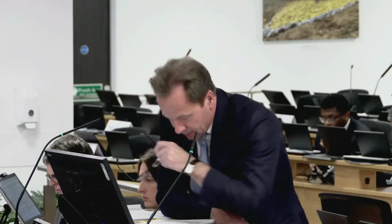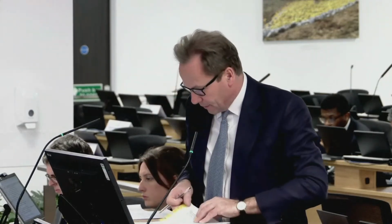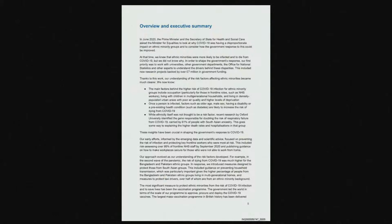We'll move forward and look at, in fact, now your final report, the fourth quarterly report dated the 1st of December, because there was much in that, wasn't there, about data, and you made a number of recommendations about how to better accumulate and publish and then rely upon data. Can we have INQ0000897747, please? This is the final report dated December 2021. And if we could pick it up, please, at page 5. There is an overview and executive summary.